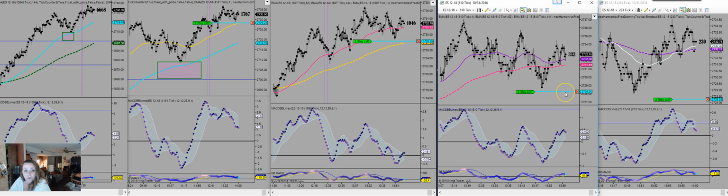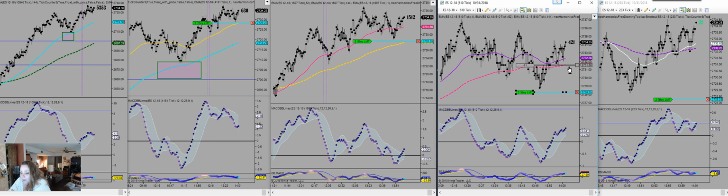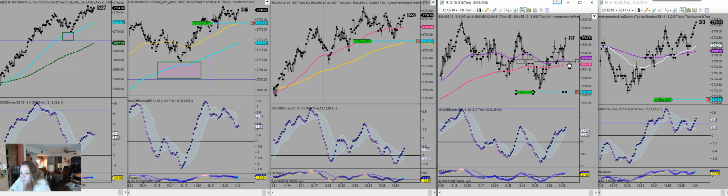Prepared for long because it's right here at the spot for it. I'm just looking here. This may just give us a hard push down. Really want my risk back here. So this is about as high as I can go to enter right now.